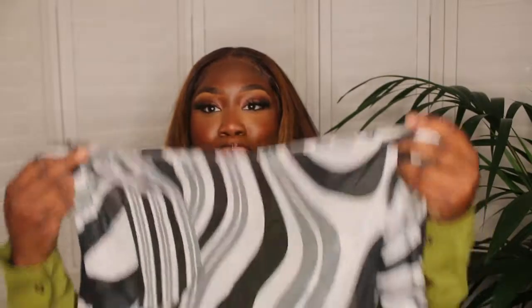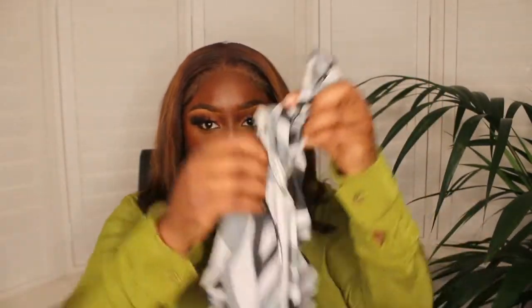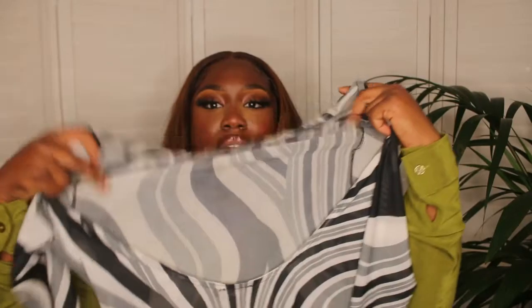This being one of them. Oh, guys, how nice is this? Basically, it's a mesh backless dress. I don't know if you guys can see, but it's black, backless. It's a mini dress. And obviously mesh is see-through, but I fell in love with the pattern, the print. I love the fact that it's black, white and grey, then it's marble effect.